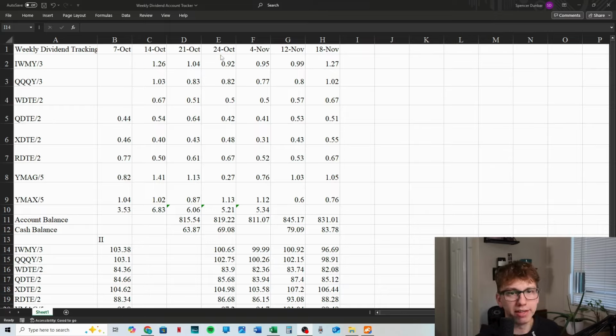So here's all the dividends. I've been tracking them every time they get paid out. And I think I put the day that I get paid. Maybe not. Did I get paid today? I don't remember. Anyways, this is how I'm tracking it. And these are all based off of the number of shares over here, right? So like IWMY did not pay $1.27 a share. It paid that for 3 shares. So divide that by 3, and that goes for all of these. And so what I'm going to do first is we'll look at the amount that we've made.